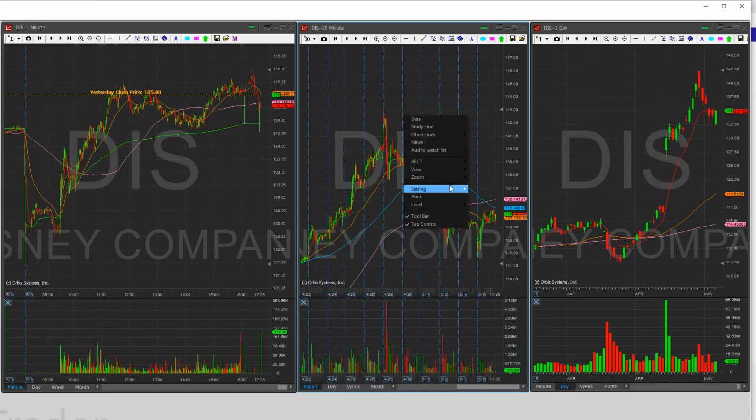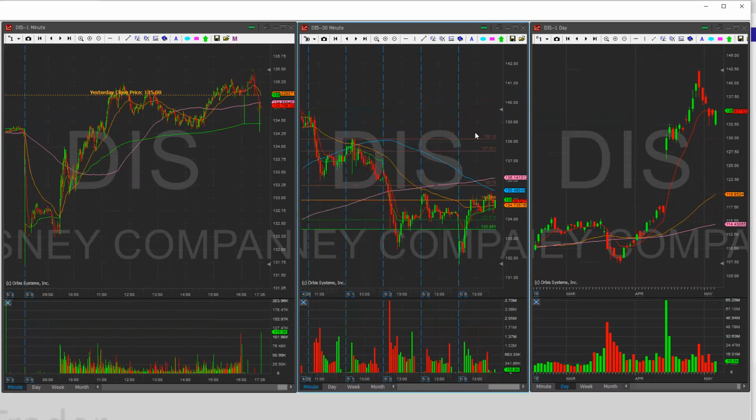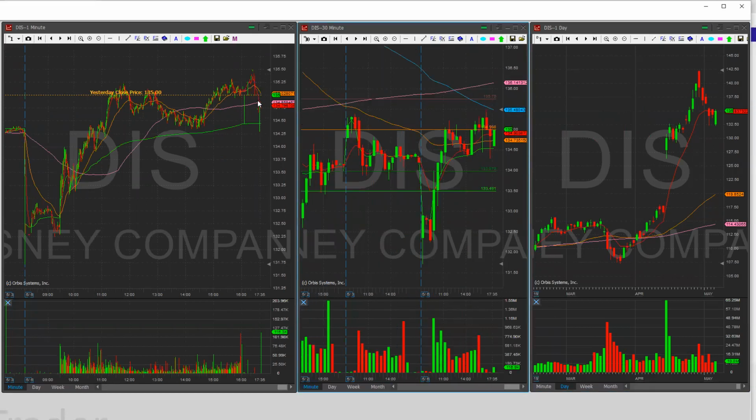Okay, so let's load up Disney real quick. DIS. Disney, just looking at this chart, we are closed at 135. Oh, wait. Log in again. I lost connection. Okay. So just looking at here, we are closed at 135, which is a key psychological whole number. Want to take a look at the 3:30 candle, which is right here. It basically closed at 135, right?